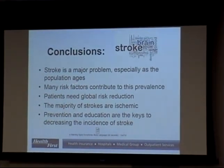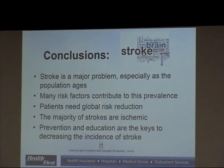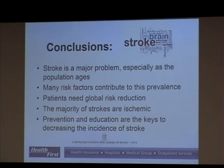So, in conclusion, stroke is a major problem, especially as we age. Many risk factors contribute to the prevalence of stroke. We need global risk reduction. 85% of the strokes are ischemic. Prevention and education are the keys to decreasing the incidence of stroke.